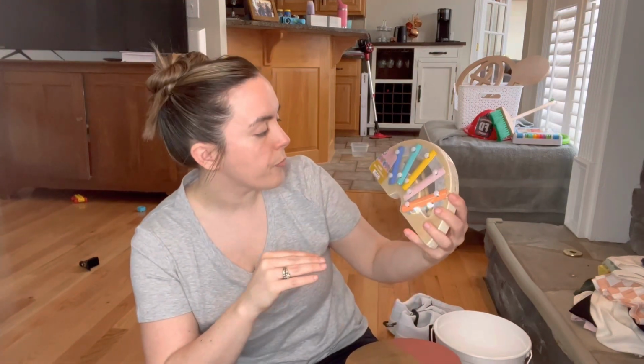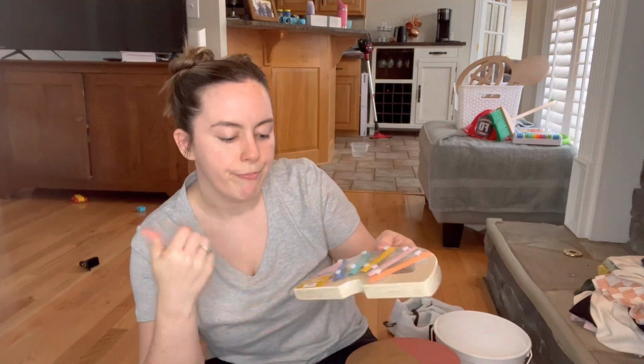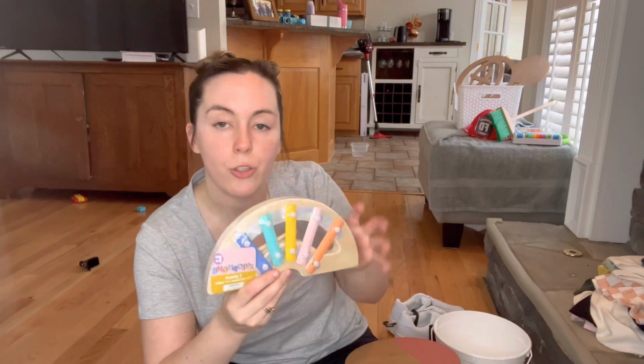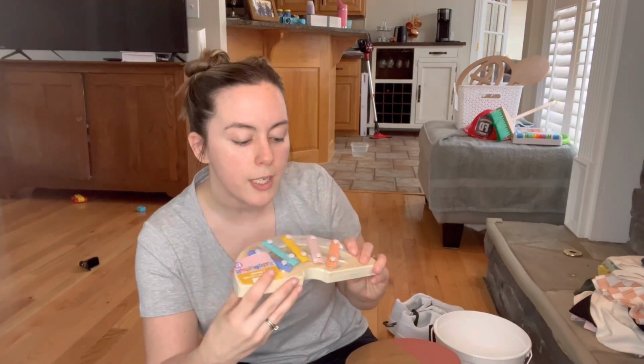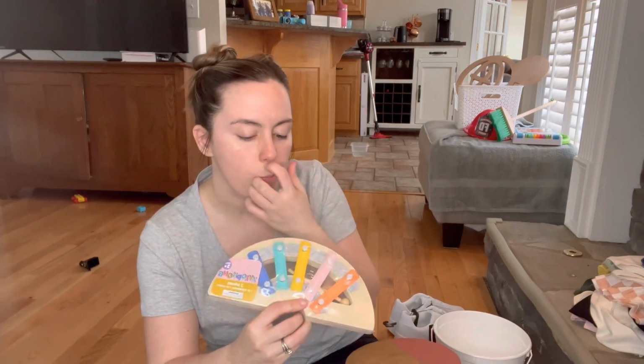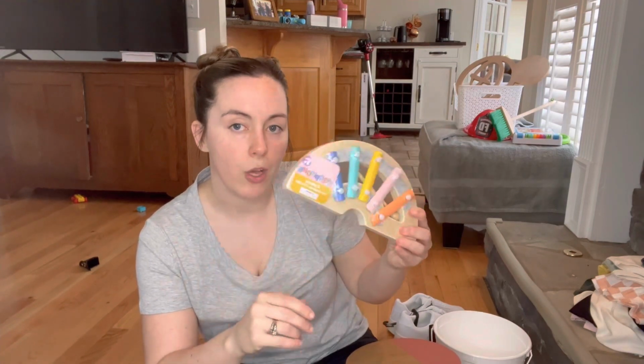The next thing I got was this little xylophone. It comes with a little wooden mallet. And I think she'll enjoy this because she really loves music. And we've been wanting to get her a set of musical instruments, but we just haven't done it yet. But I saw this and I was like, oh yeah, she would definitely love this. And this was $5 as well.